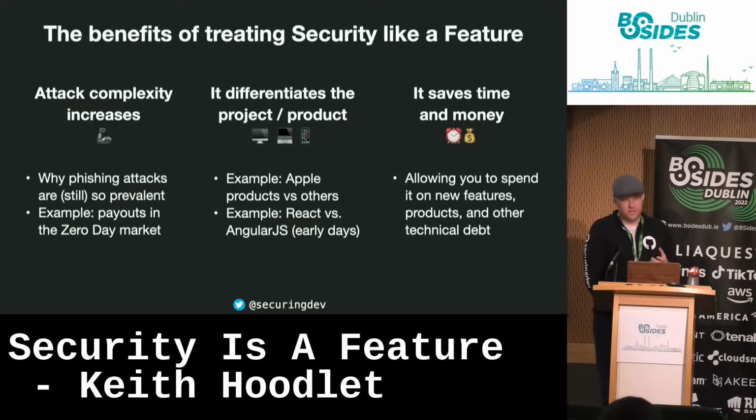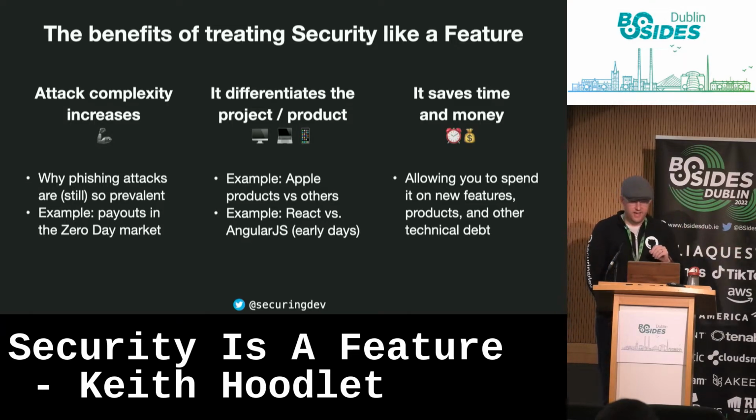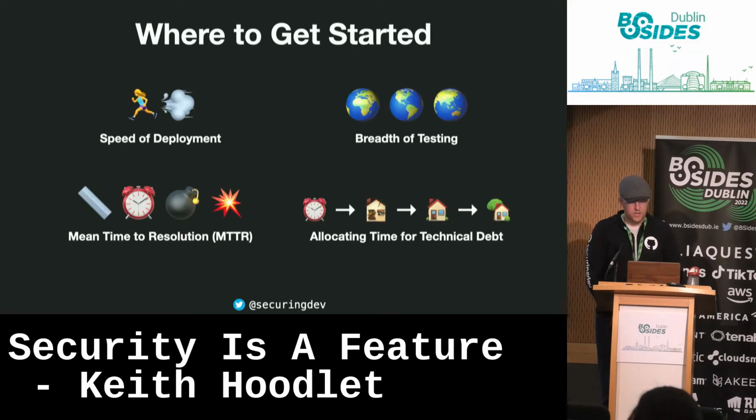And ultimately, that saves you time and money because usually when an event occurs, you're suddenly dropping everything. All those features that you were working on that customers were asking you for now get delayed by weeks or months. And you're suddenly now needing to reach out to a Mandiant or somebody else and spending hundreds of thousands or millions on remediation efforts, let alone actually now figuring out how this could be fixed in the long term. So it will eventually cost you something, but small investments made up front tend to have a bigger payoff over time. So where to get started, right?